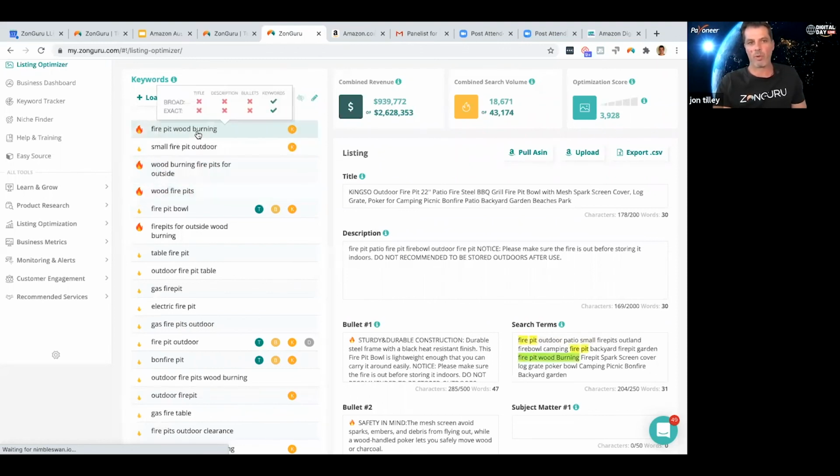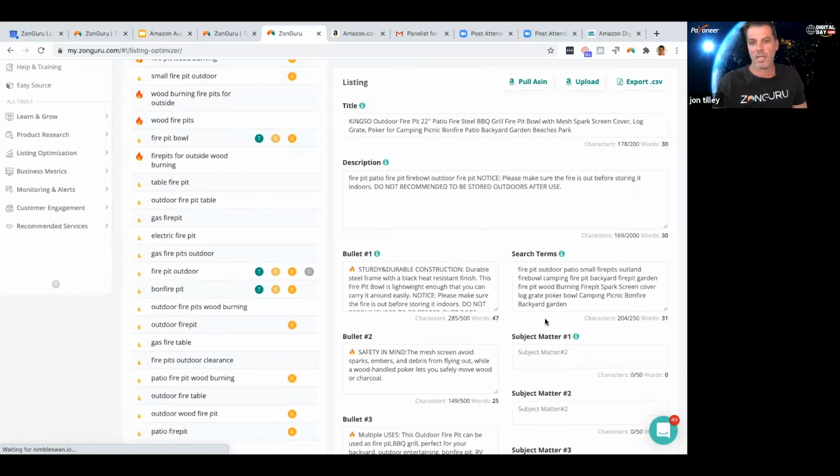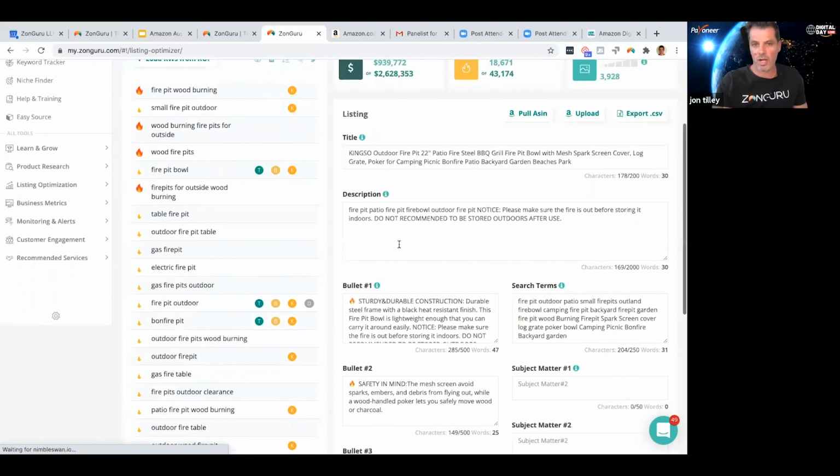So fire pit wood burning comes up green and yellow. It's exact matching on the fire pits, but broad matching on fire pit wood burning. Or sorry, fire pit wood burning is exact matching, and the yellow one down on the right there is a broad match, right? And where it appears in your search term, your backend keywords. We even have backend that we pull in. You can see these are all the backend ones, right? That's actually unique to ZonGuru as well.